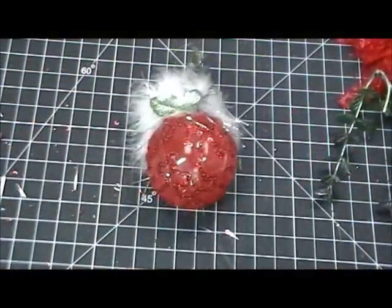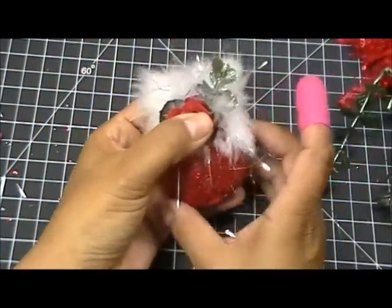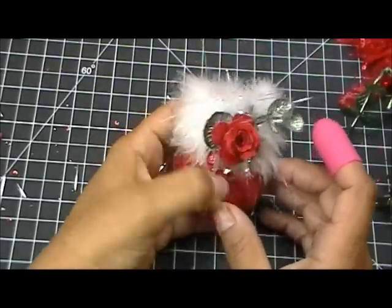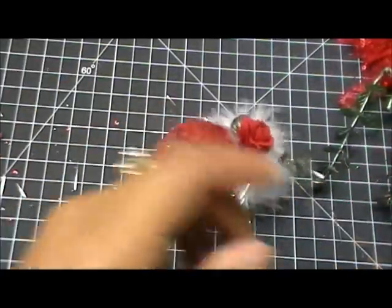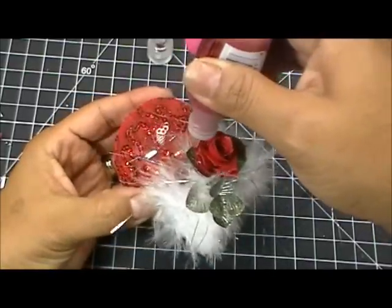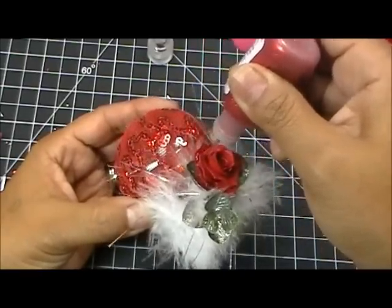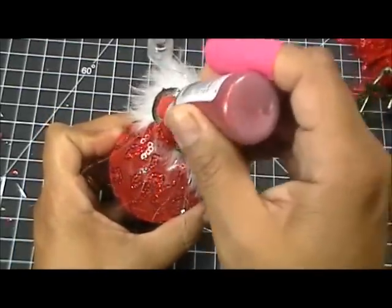And last but not least, our beautiful flower. Okay, and then all I did was grab my little stickles, and I just went along each petal. You know what I'm saying? You totally don't even have to do this, but you know I like lots of bling, lots of sparkle. You see how I just went along the edges there? Super simple.